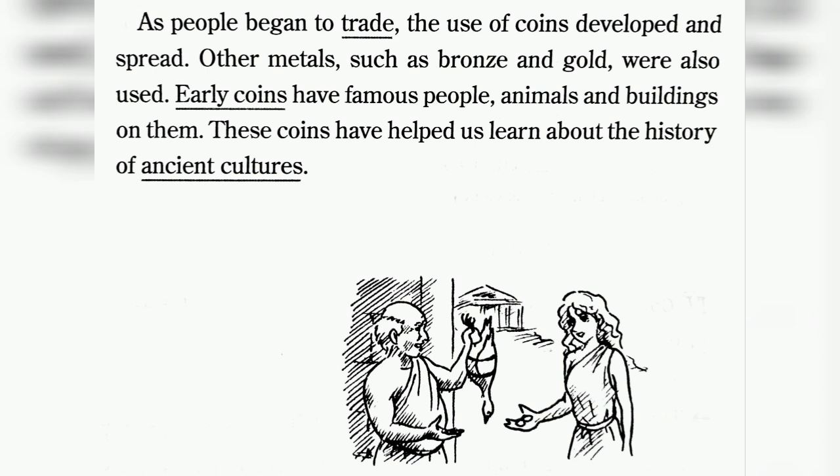As people began to trade, the use of coins developed and spread. Other metals, such as bronze and gold, were also used. Early coins have famous people, animals, and buildings on them. These coins have helped us learn about the history of ancient cultures.